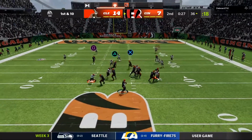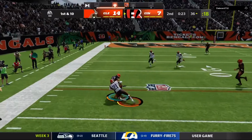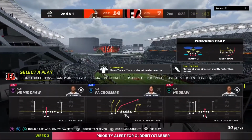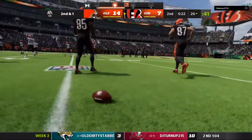Again, it's Burrow. That's caught by his tight end, Uzama. Now the Bengals going to use the first of their timeouts as it comes with 22 seconds to go here in half number 1.